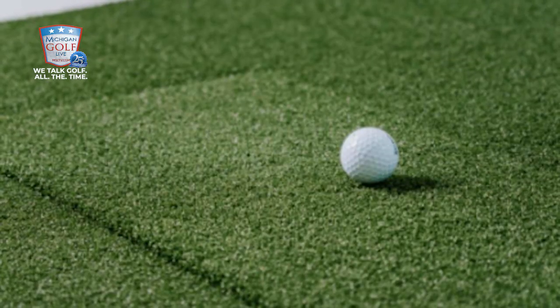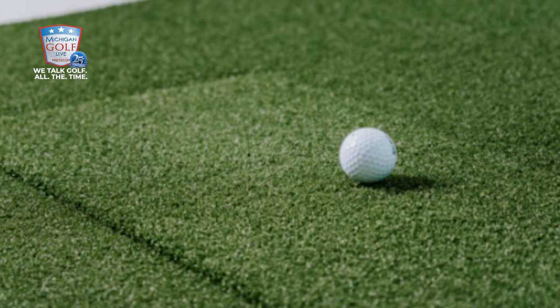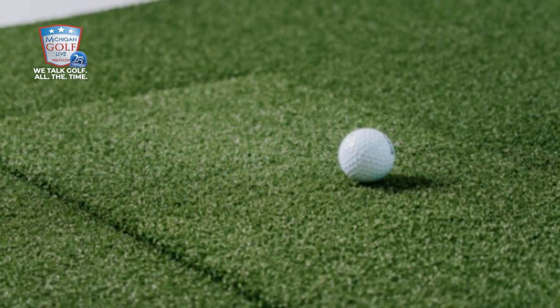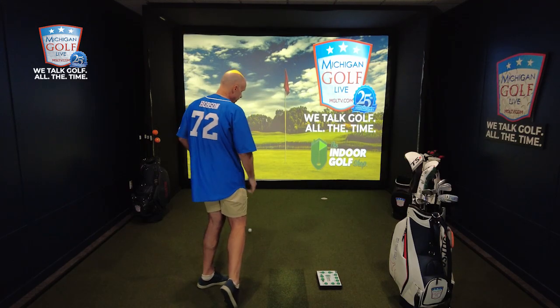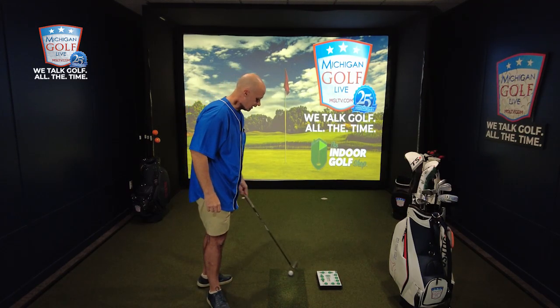Even though I don't have the launch monitor on, so you're not going to see the ball flight, you want to be able to make contact in such a way that you don't feel any shock to your system on the other end of that. So make sure you get the SIG Softy as part of all of this.